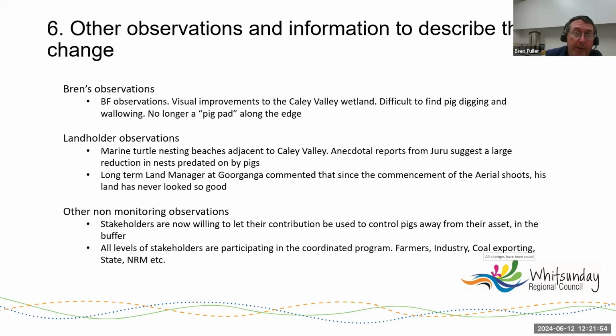Next one, please. Other stuff. I can talk because I've been in the helicopter all this time, and I've seen massive improvements visually. We've got anecdotal stuff from Jiru rangers who monitor the marine turtle nests. They told me that there's a massive reduction in predation. The land manager at Giganga, he's never seen his country looking so good. And all the stakeholders are happy to put their money in the bucket, and we spend it where we need to. It's not so much that it has to be spent on my land. It's just, okay, we're part of this program. And we've got all the different industries participating.